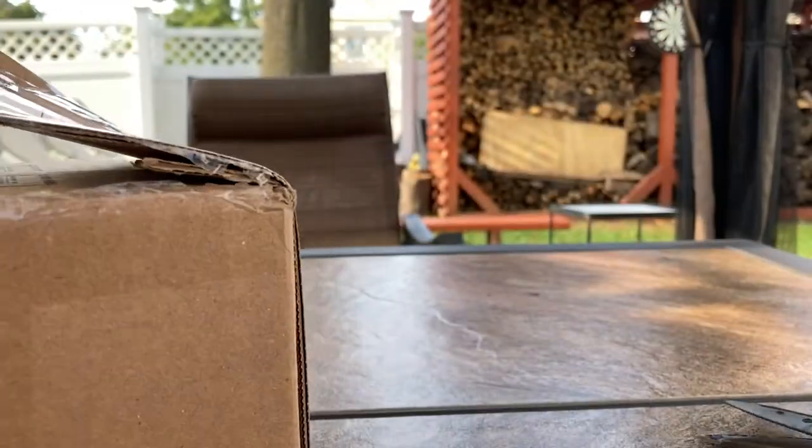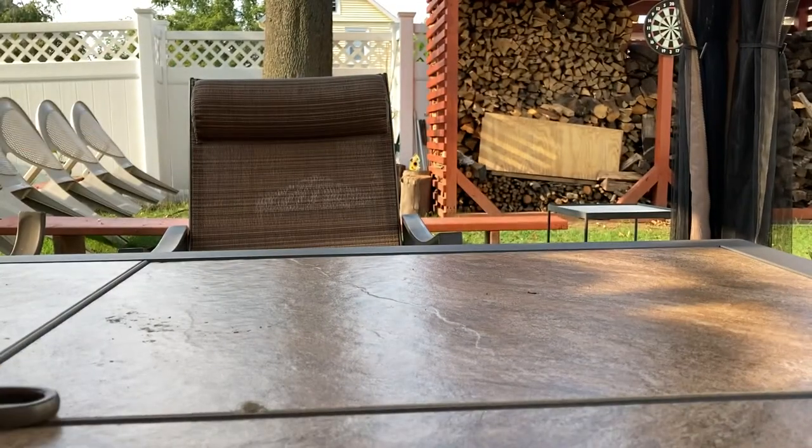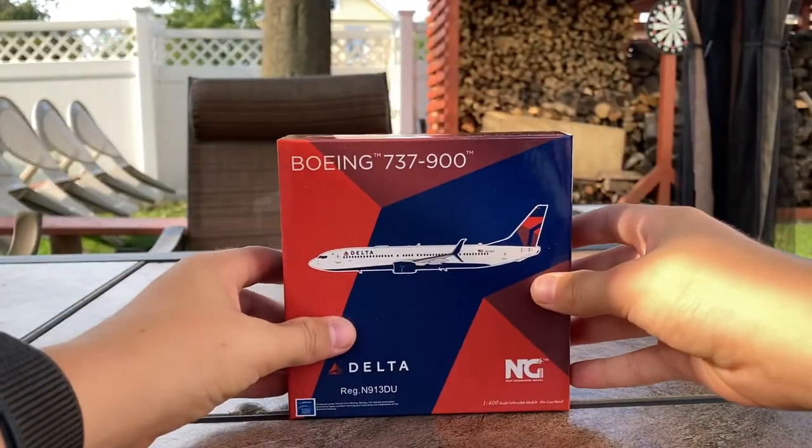Okay, finally we have gotten the box open, and as you guys can see, it is a very tightly packaged box, which is good. And here we have paper for me, and here we have the model.